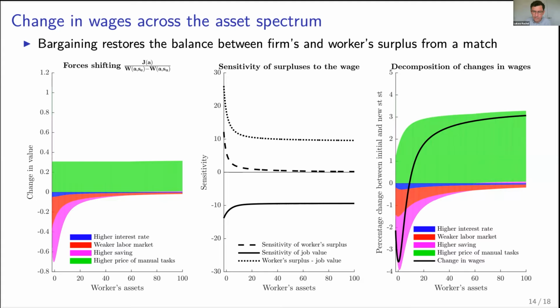So overall, you see a steepening of the wage schedule. The percentage change between the initial and the new steady state of wages is actually such that the asset poor workers get a pay cut as a result of this shock. And the asset rich workers get a pay increase. Okay? So that's the steepening of the wage schedule.